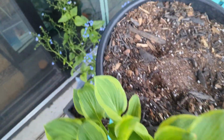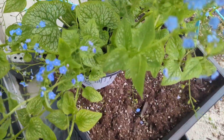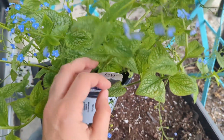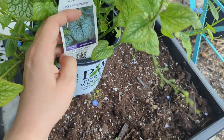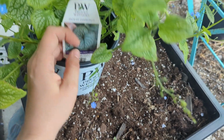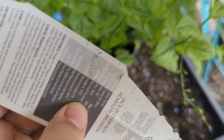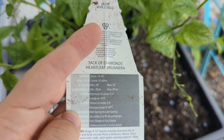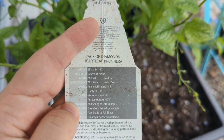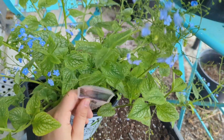The last thing I got was this Brunnera. I had one before where the ghost fern is sitting right now, but I don't think it was getting enough light and it got attacked by pests and didn't do well. This one also is a different one. It's Jack of Diamonds. It's supposed to be able to handle shade, but I'm going to put it in a place that has a little bit more light than where the ferns are. It's supposed to be short, 14 to 16 inches. It's also supposed to be able to go down to zone 3, so we'll see about that.